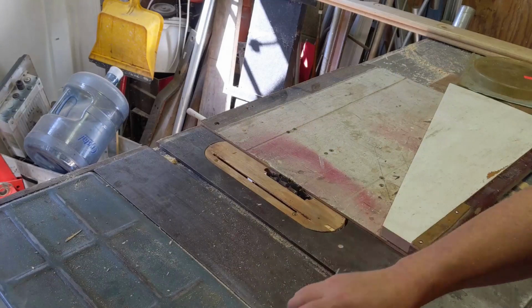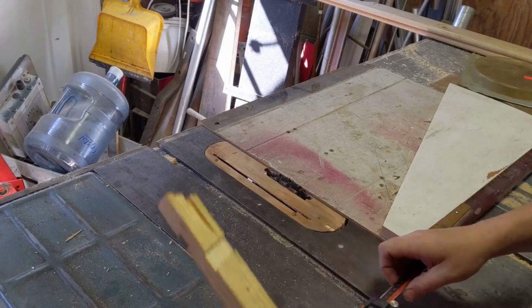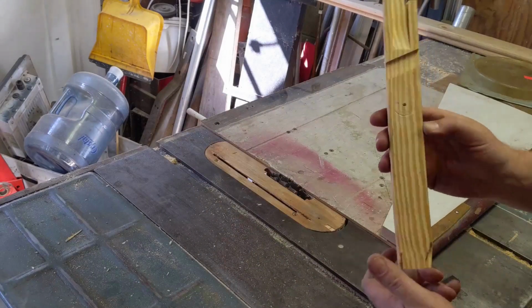Alright, a 64th is too much. So, lean down here and move that by a 1/16 of a turn and lock it down. And that's going to be our final depth of our dado cut for the steps.